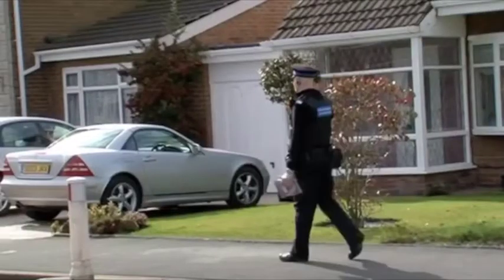So I think for me, it's sending a positive message out to the criminals that we're not messing around, we're here to take you to the cleaners in effect, we're here to put you behind bars, and I think that's what members of the public want us to do.